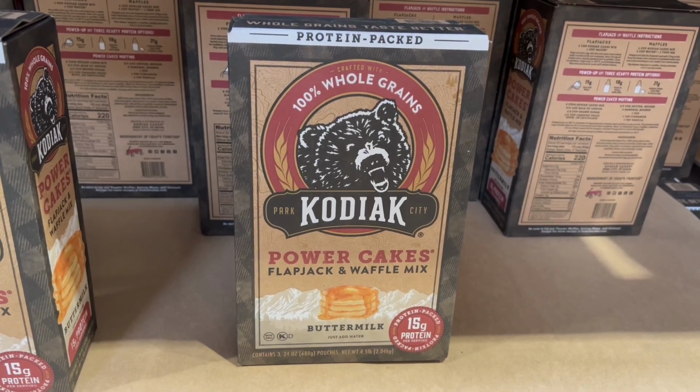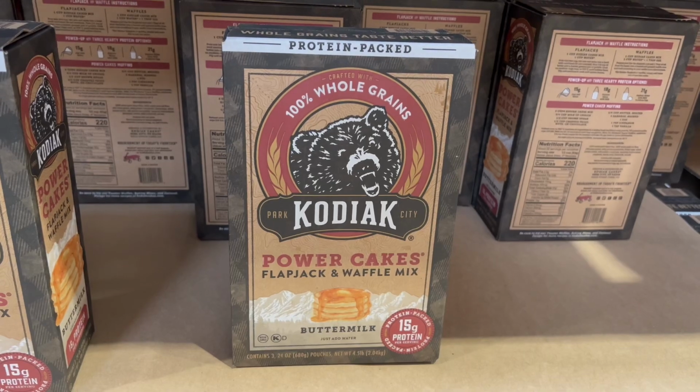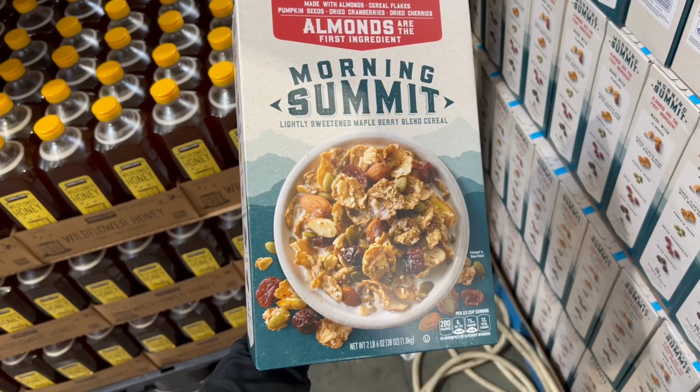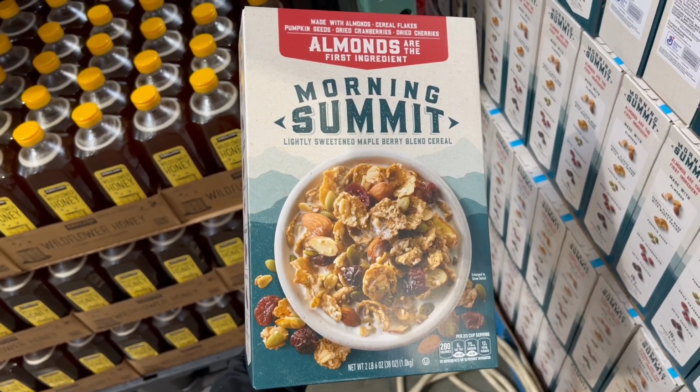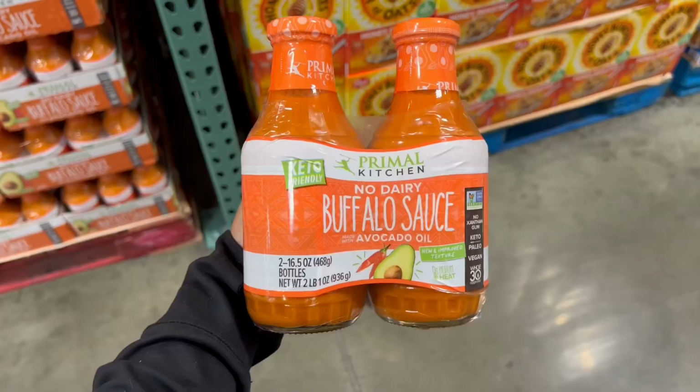This is the protein pancake mix that I get. I have been eating this for 3 years. I've tried other protein pancake mix and I just didn't like it, so I'm gonna stick with this one. If you guys are cereal people, then this is really good. The ingredients were really good, and they have all the nuts that you need to start your day off with.